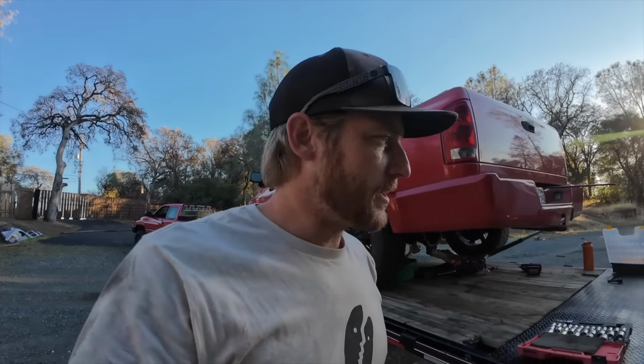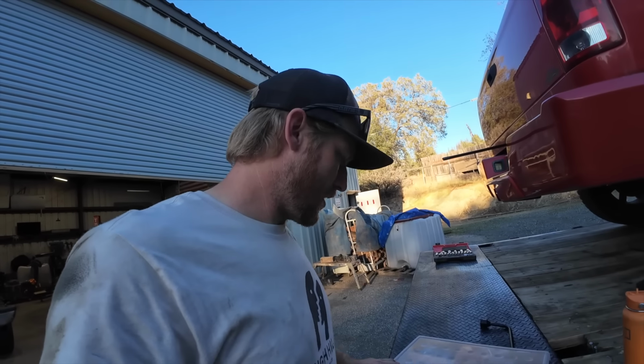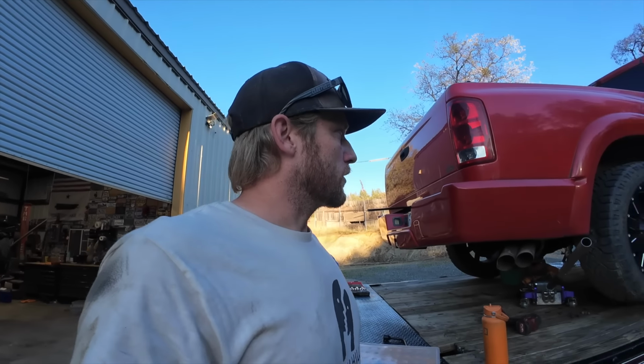But again, for the price I paid for the truck and for the rarity of it, it's pretty slick. I could see this thing being a good truck without too much work. Nut and bolt check and new rear end. But I'm going to end this video here.